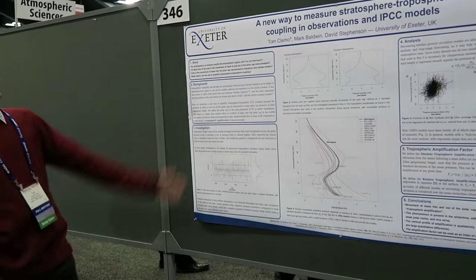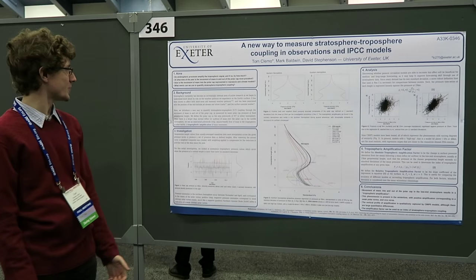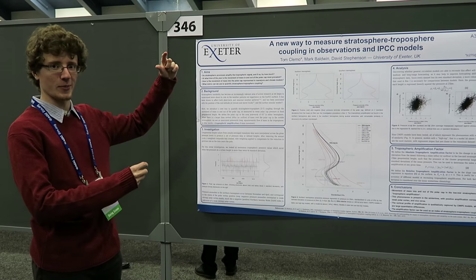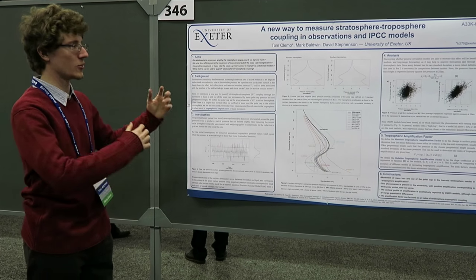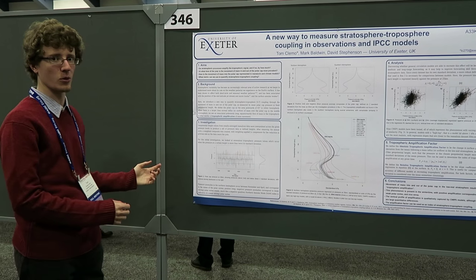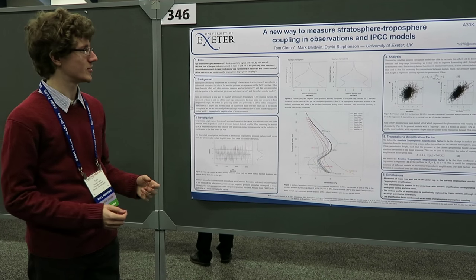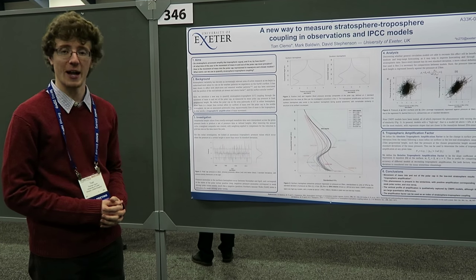We are law abiders. So this is a new way to measure stratosphere-tropospheric coupling in observations and IPCC models. In layman's terms, for YouTube, what does that mean? It means looking at what the air above 12 kilometres does, and the circulations up there, and how that affects the surface, and how climate models, such as those used in the IPCC report, the Intergovernmental Panel on Climate Change, represent this particular effect that we have seen in reanalysis data.